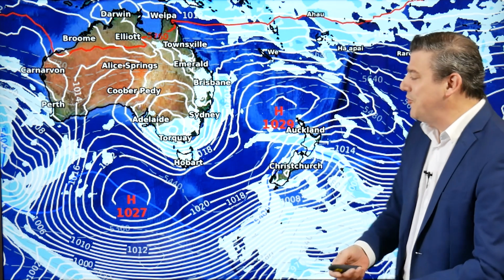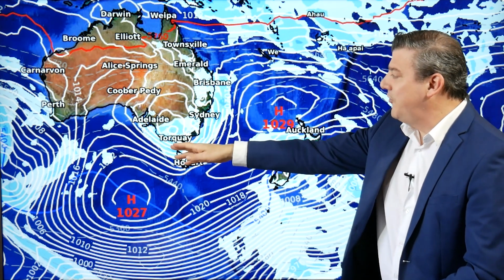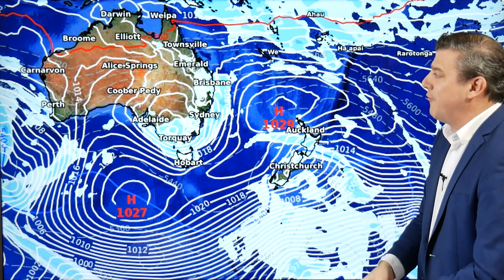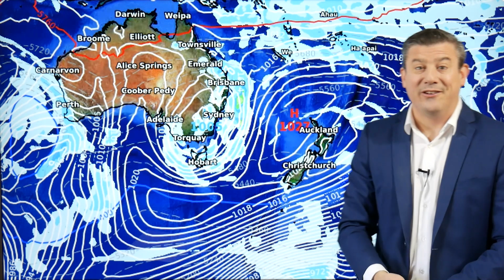It's like a human being trying to run through a swimming pool. It just gives up. It's too hard, too much resistance. And the low over here encouraging northerlies down into it. That's why there's a fair bit of moisture coming through. So all the way from Melbourne to Sydney to Brisbane, you've got wet weather and thunderstorms in that area. Good news for inland regions.